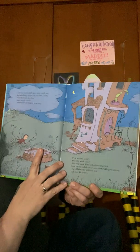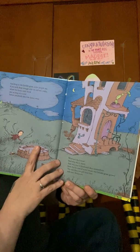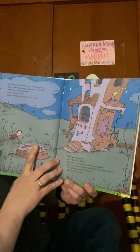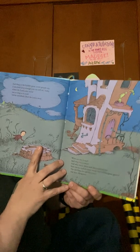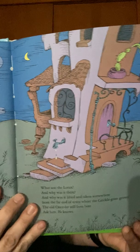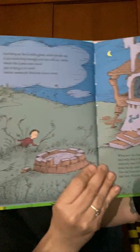What was the Lorax, and why was it here, and why was it lifted and taken somewhere? From the far end of town where the grickle grass grows? The old Onceler still lives here. Ask him. He knows. That's his house.